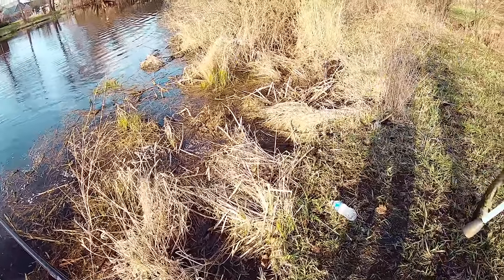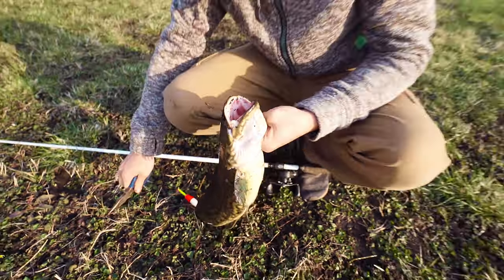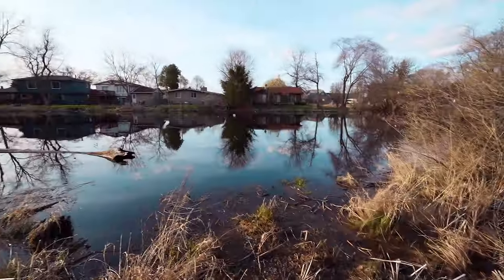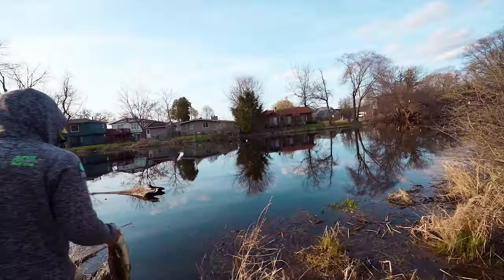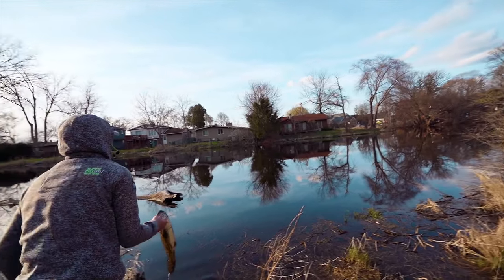Another nice male. Wow, dude, I've never even seen males like this come out of here. Well, guys, just got a bowfin right here, but I'm actually gonna hand this camera right over to Justin because I am on right now.